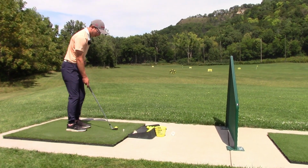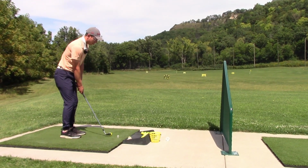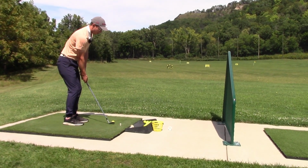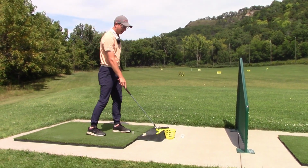So first thing, I really want a quiet lower body. To do that, we can put our feet a little closer together. And then it's just trying to swing those arms. You'll see a little lower body rotation, but it's mostly upper torso and then releasing the ball. And actually that one, I blocked out right. So that will happen to everybody.